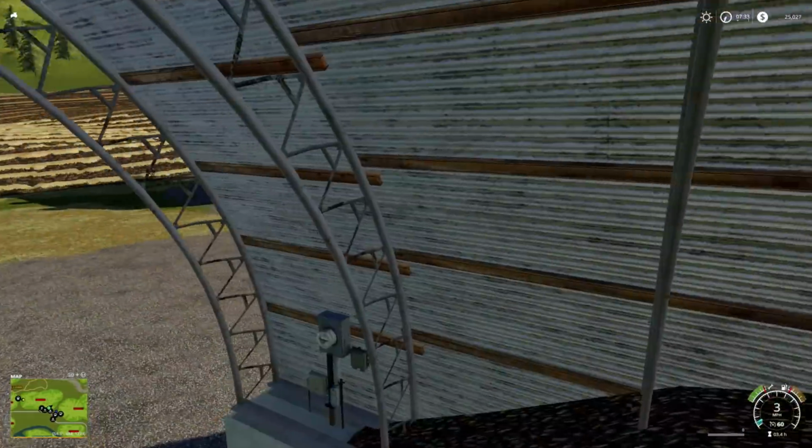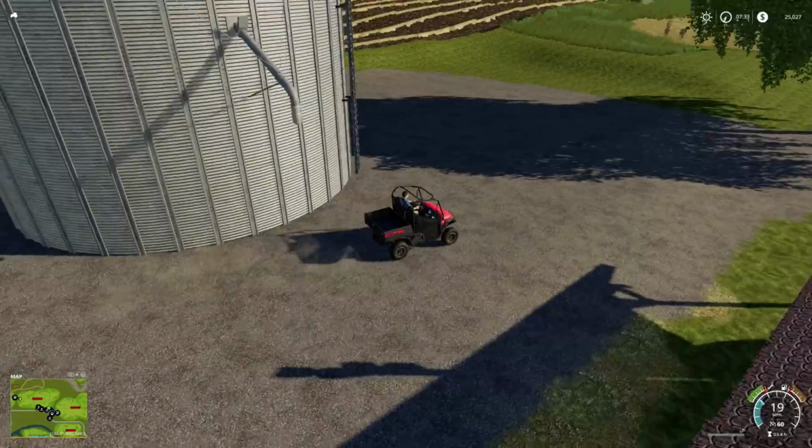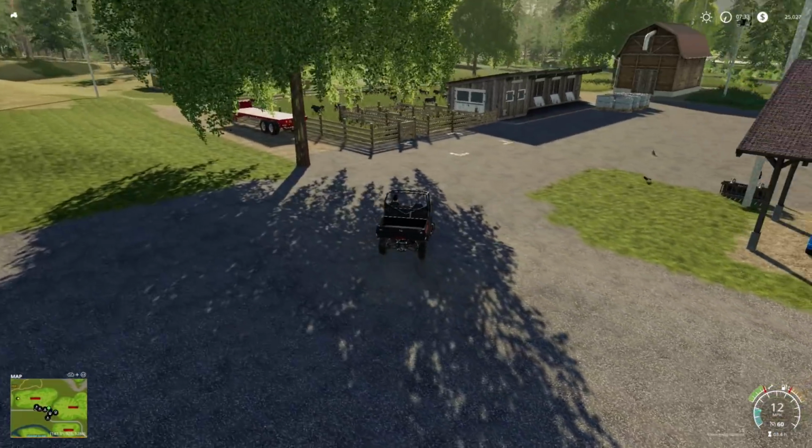Pretty excited about that. We got of course our silo right here, regular silo, the fill pipe right here, and again the same thing. We got the dump on the field side, so try to make it just a little bit more efficient if possible.